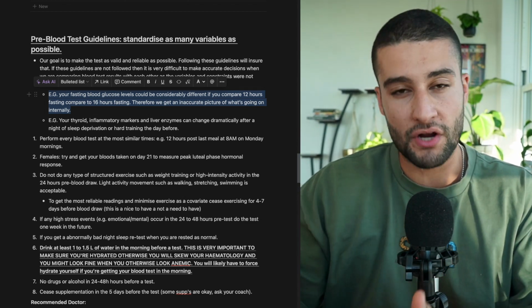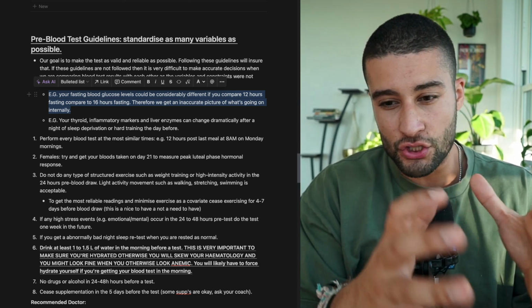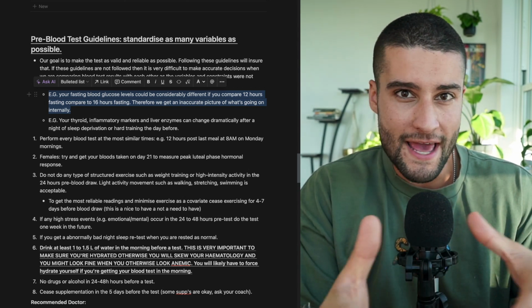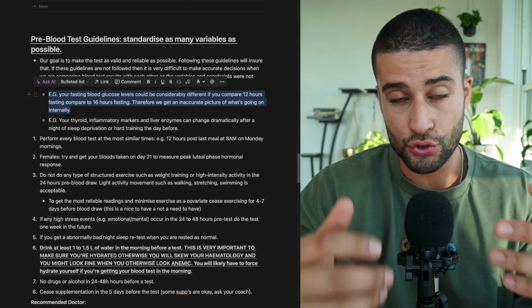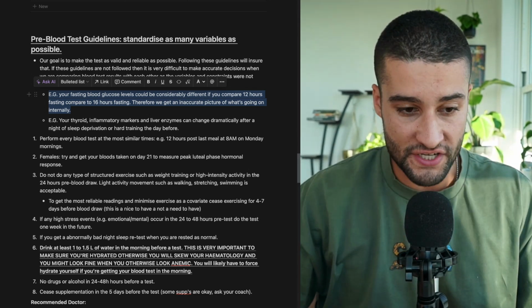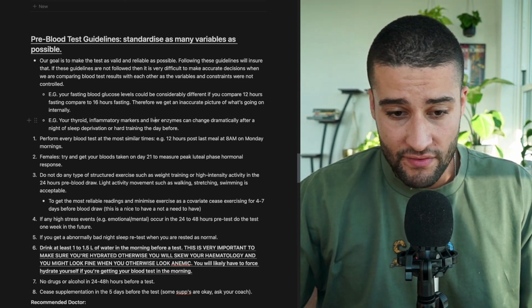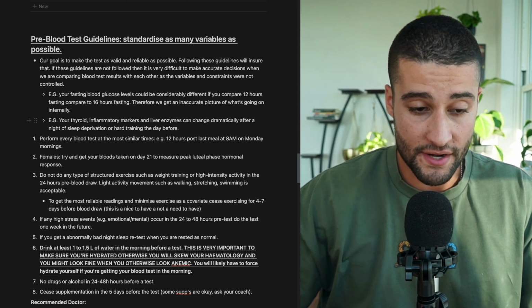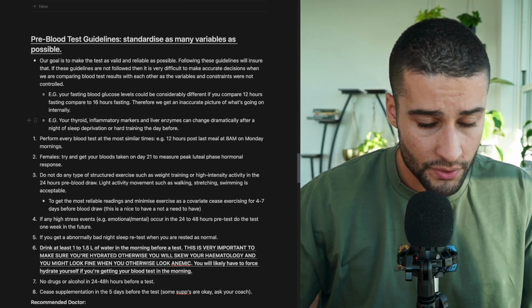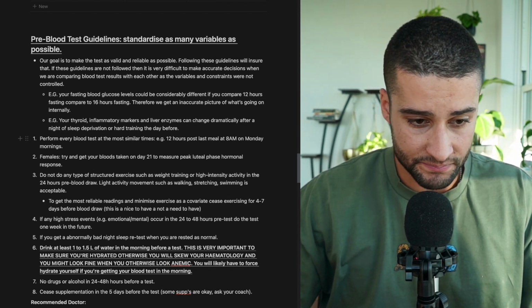Sunday, it's usually a recovery day for people. It's usually a lower day, so you can more consistently control that pre-day variable. Because if you're doing all different types of days, it's going to be much harder to control for and compare to for future tests. Thyroid, inflammatory markers, liver enzymes can change dramatically after a night of sleep deprivation or hard training the day before. So, number one, perform the test at the most similar time and day.